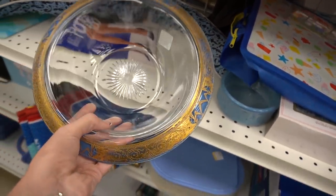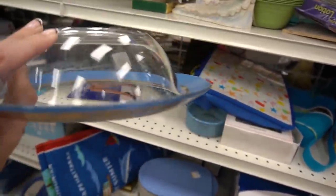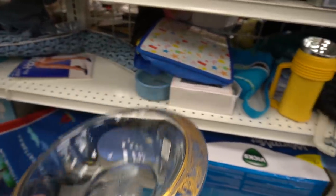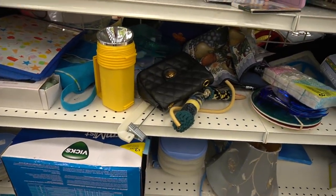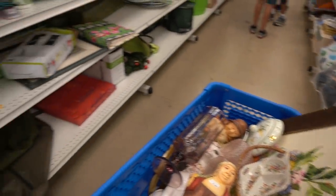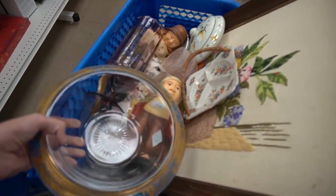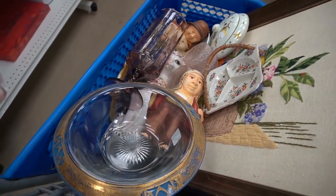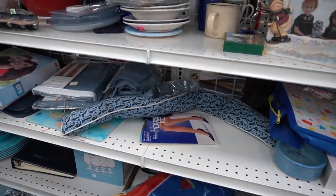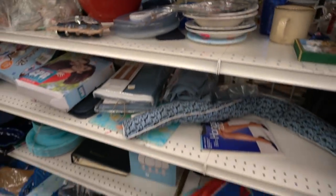This bowl was just absolutely stunning. I loved the contrast of the gold and the blue. Typically, a bowl like this would have come with two candlesticks. However, this one, unfortunately, was just the bowl. And I did search the shelves looking for the candlestick holders, but I could not find them. Fits right in there. Look at that. Perfect. Fortunately, this woman has been severed in half.